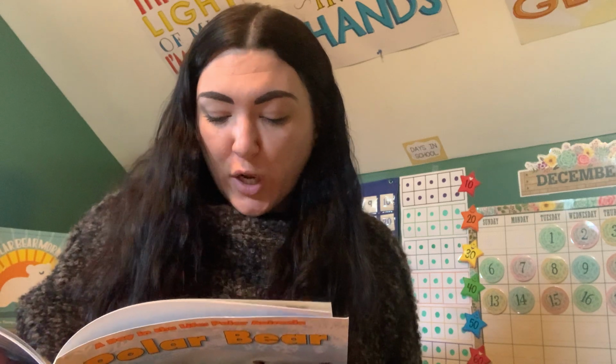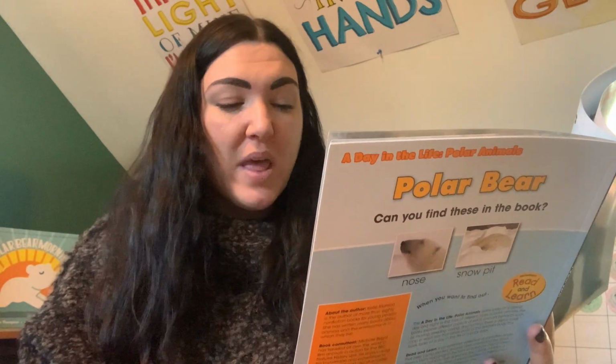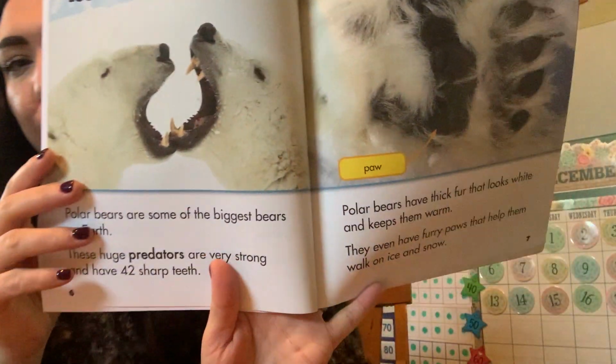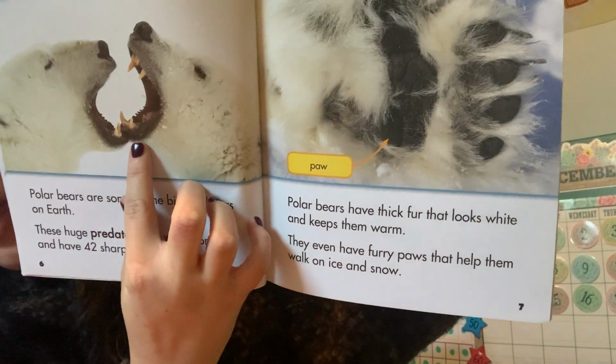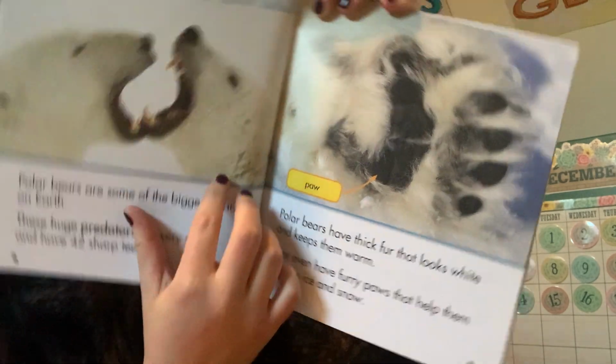What do polar bears look like? Polar bears are some of the biggest bears on Earth. These huge predators are very strong and have 42 sharp teeth. We don't have 42 teeth. They have a lot more than us. Polar bears have thick fur that looks white and keeps them warm. They even have furry paws that help them walk on ice and snow. So those are the sharp teeth. Let me hold this nicely. These are the sharp teeth, and these are the hairy paws. It keeps them warm.